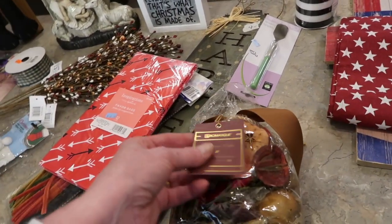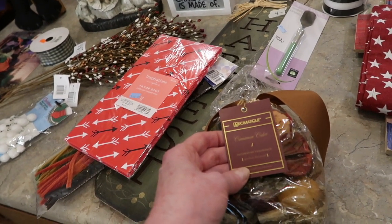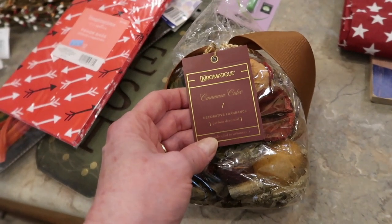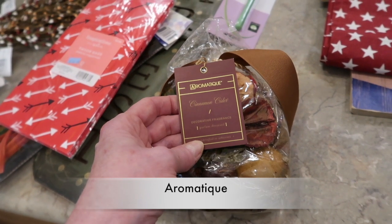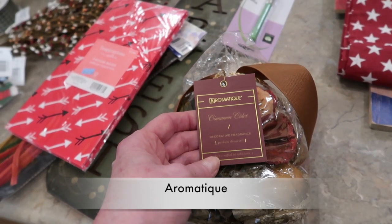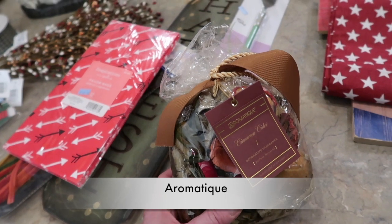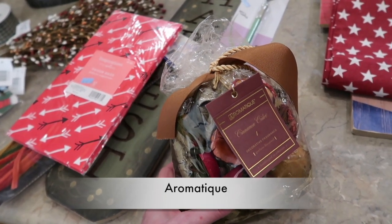Now, I've mentioned this company before, and I'm always on the lookout for their candles and things when I'm thrifting. This is a Romanique. This is an Arkansas company in Heber Springs, and it has the most wonderful candles and room spray, and they sell all kinds of fragrant things for your house. But this is a bag of their famous potpourri. They're the ones that probably 30 years ago came out with the smell of Christmas.